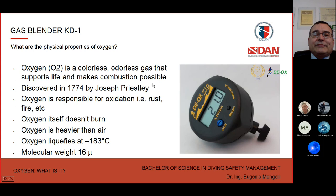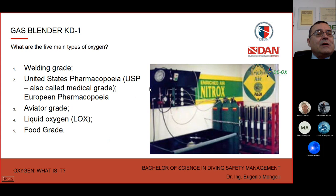So okay, let's go ahead. Let's talk about the five types of oxygen that we can get if we pick up the phone, call our gas supplier, and ask for oxygen. The most common oxygen, the most used in the world, is the welding grade. It is used for welding, and it could be used for breathing, but I don't suggest doing that. Use welding grade oxygen only if you are really, really in deep trouble.